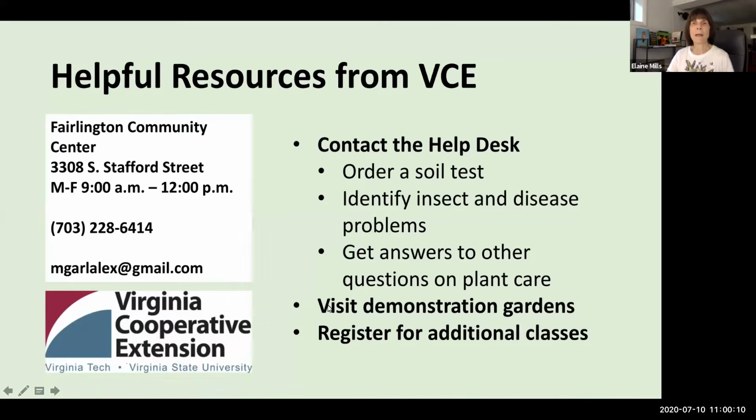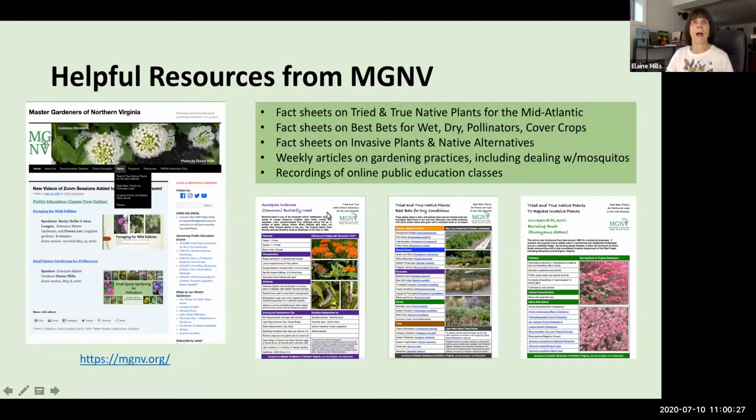We also maintain 5 different demonstration gardens in Arlington and Alexandria, and the locations of those are given on our website. And we also strongly encourage you to register for additional classes in our lecture series. Virginia Cooperative Extension in our area is supported by a nonprofit group, Master Gardeners of Northern Virginia, and we support in a number of ways.